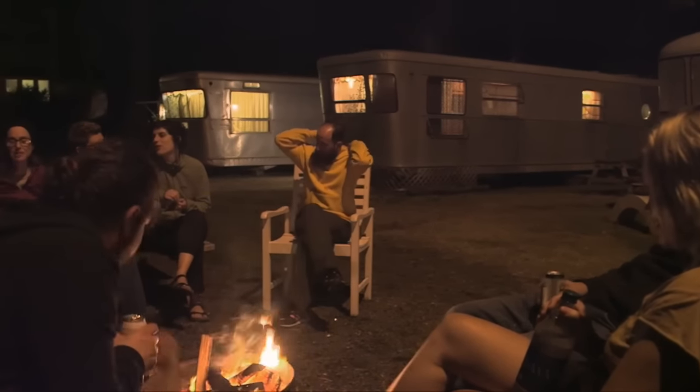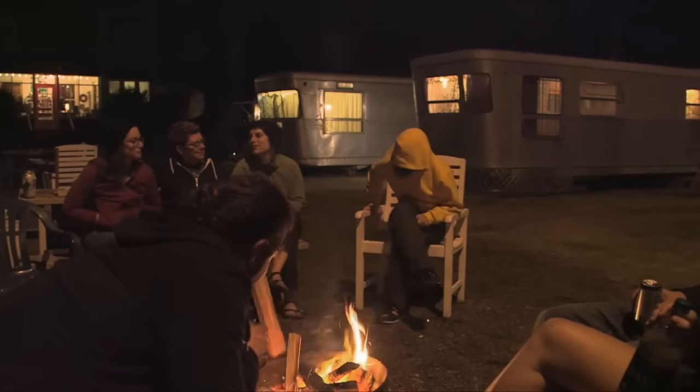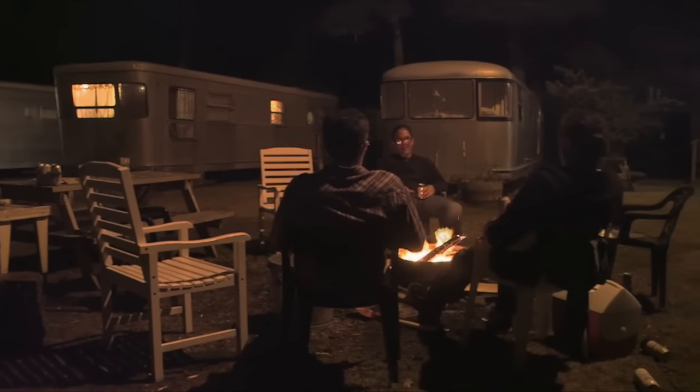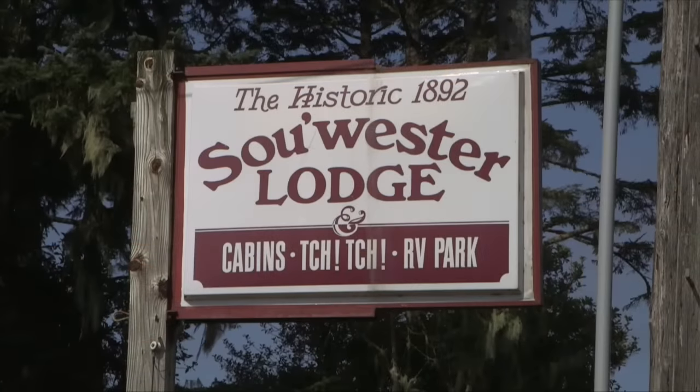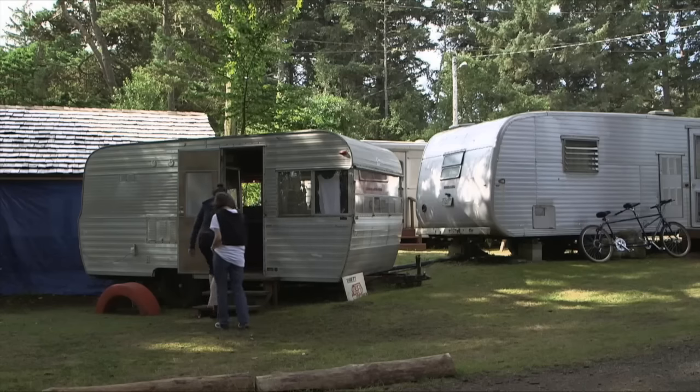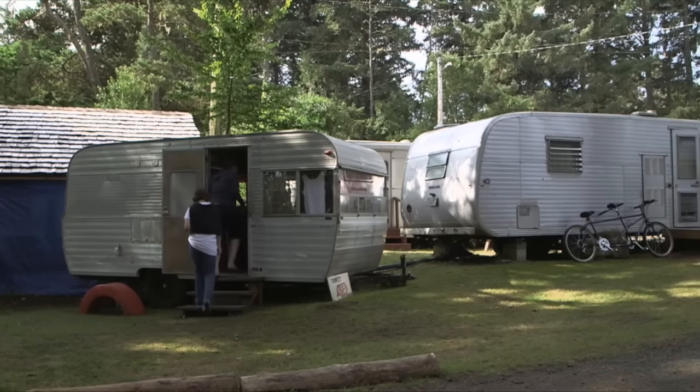Sometimes just hanging out by the fire is the best part of a camping adventure, either in one of today's RVs or one from RV history. At the Southwestern Lodge, it's your choice. Camp in your own rig or rent a classic trailer and enjoy a taste of RVing in days gone by.